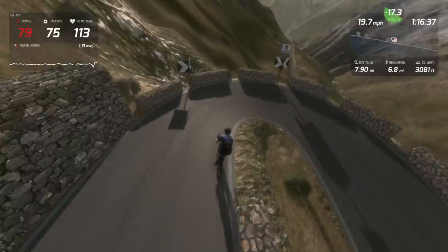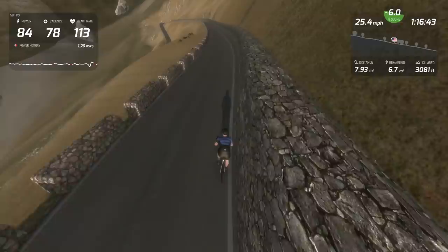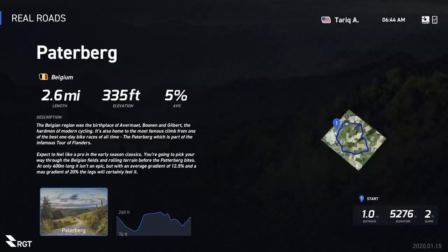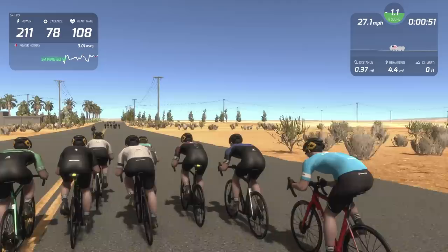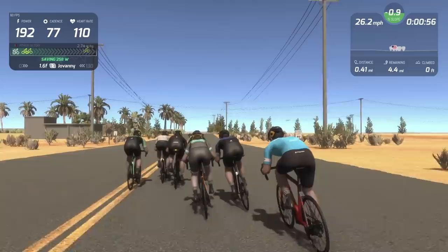So the app itself is free to download, set up, and use. You can use it to ride any of the 8 roads they have. These roads are in Belgium, Spain, United States. They have 2 routes in Italy, France, United Kingdom, and Germany. You can also join different events like group rides and races. That's basically all you get for free, which isn't bad at all.